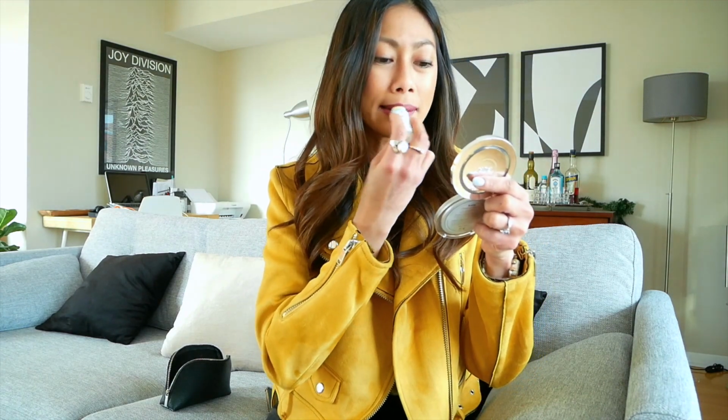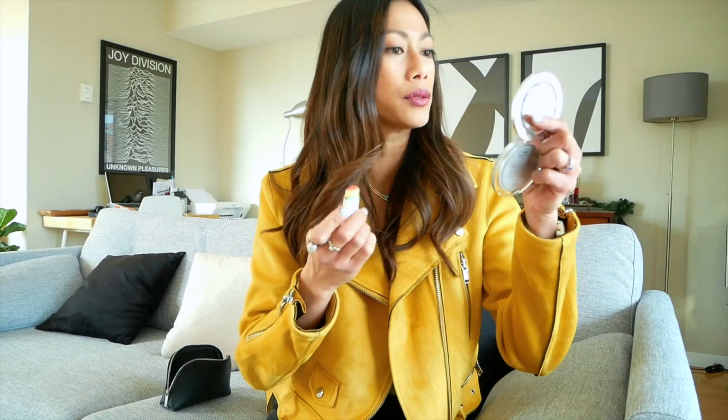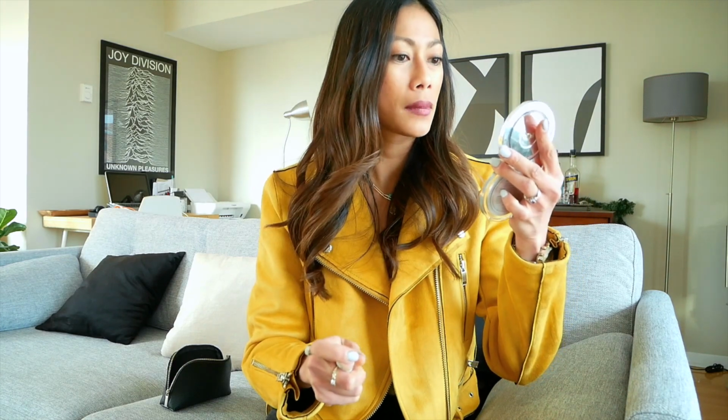This formula is nice and really pigmented, which is what I like. And I like it during the day as well. If I want just a bit of color, it's a nice pop of color on a gloomy winter day. But right now it is kind of sunny. It's actually very nice outside.